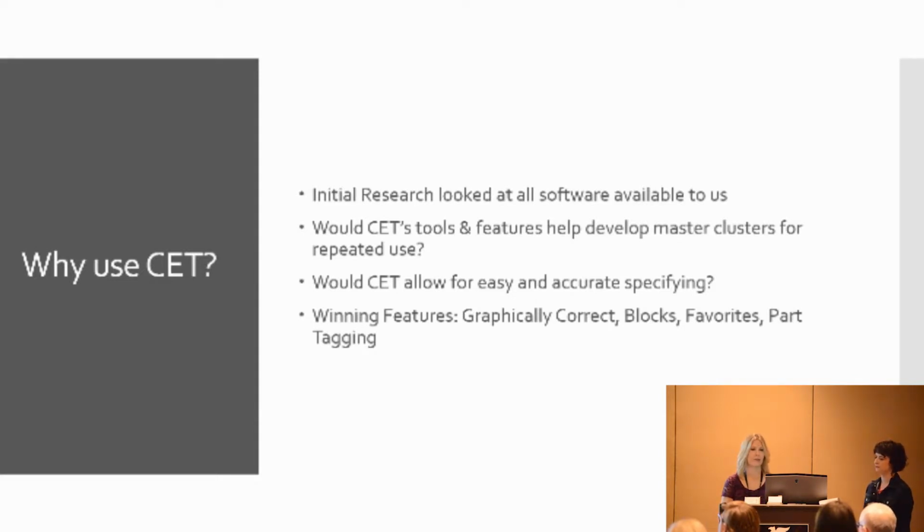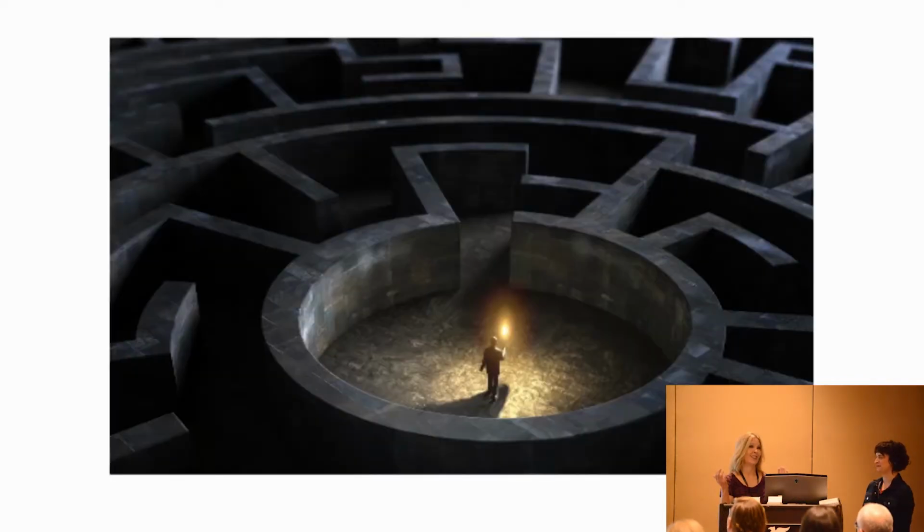So after really thinking about it, I decided that between the favorites and the tagging and all the CET tools, it was really going to be the better way to go in the long run, even though we already had a good chunk done in the beginning in AutoCAD. But my manager kind of looked at me like, are you sure about that? And then she was like, what do you need from me? And she added Stephanie to the team.